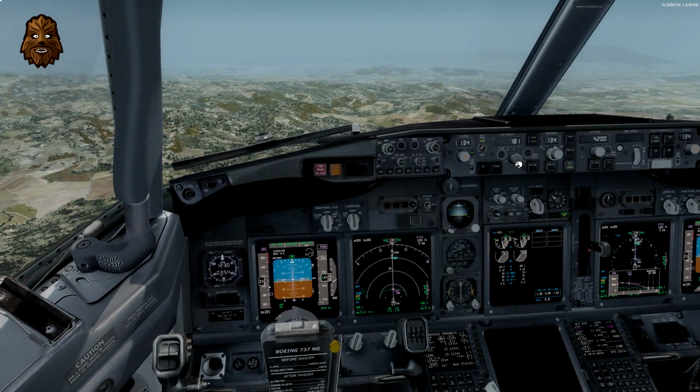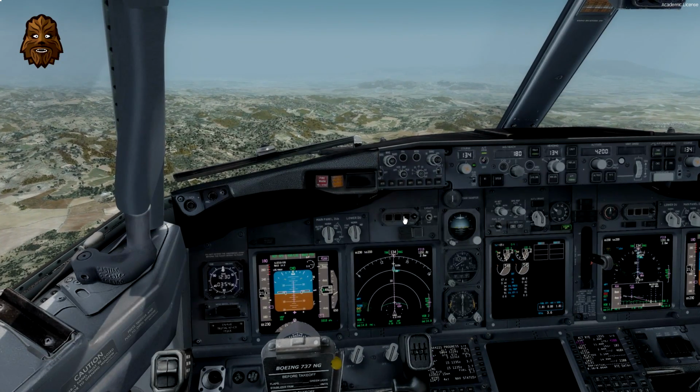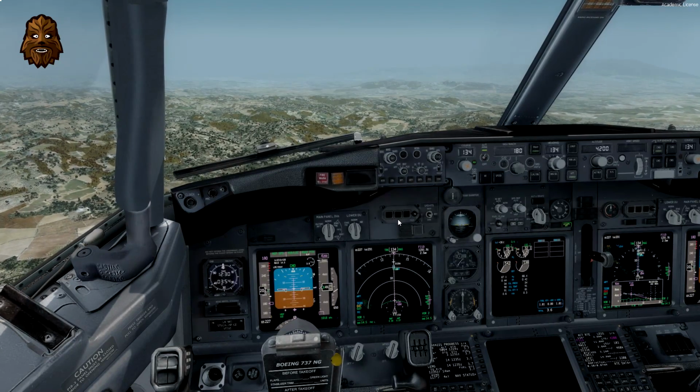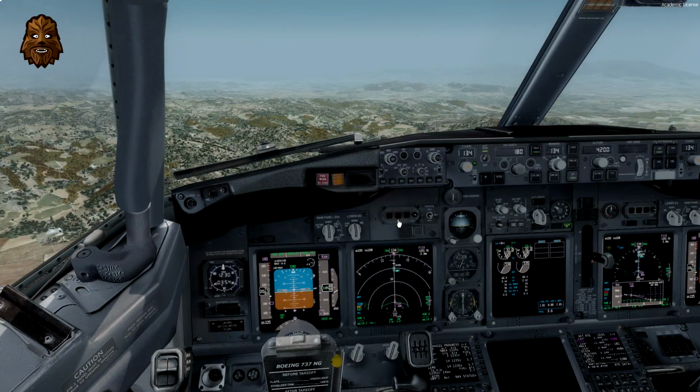Right, speed can come back once again now. We're 15 nautical miles away, so I'll pop us down to 180 knots. Again, potentially early that I'm doing that, but it's just something that I like to do. I do like to establish early. And so with that in mind as well, I will select flaps 2 and then flaps 5 as well.